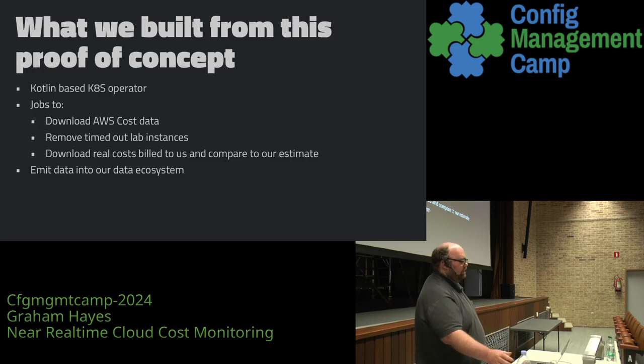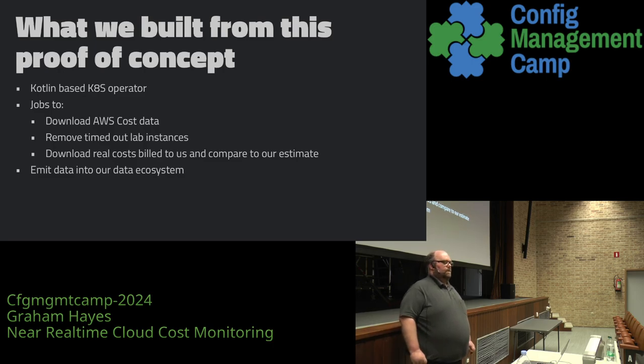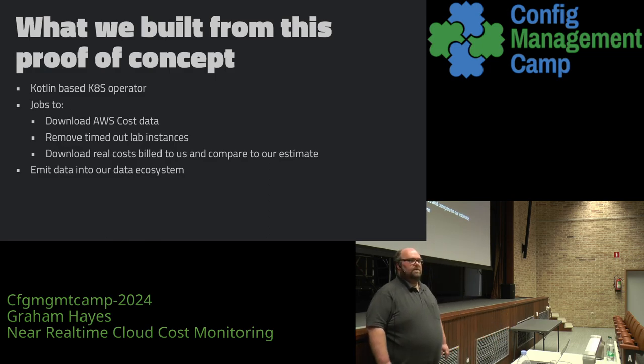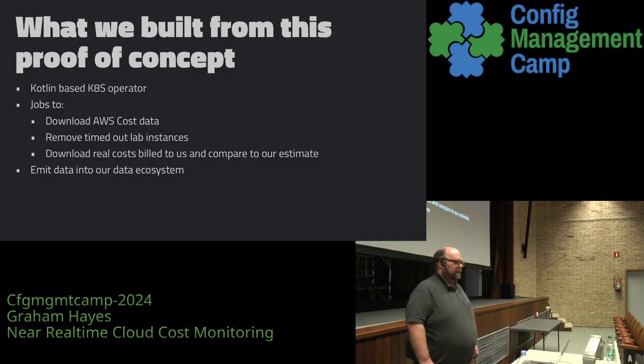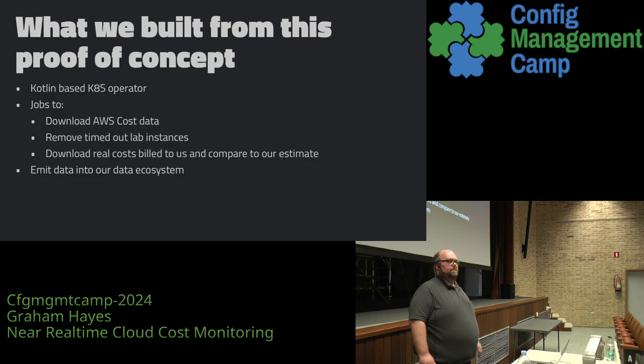We didn't build the tooling to delete the instances yet. This has been running as an experiment to figure out how accurate it is for the last year. So we did build tooling to remove timed out labs. So if they're over 3 hours in general, we go remove the accounts. And we also built tooling to go download the actual costs from AWS and compare them to what we thought the costs were going to be to keep that in sync. And then from there, we emitted that data into our data ecosystem, because that was an important way to keep the analytics running.